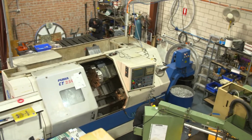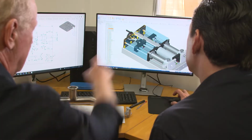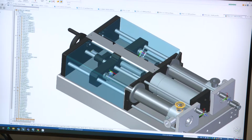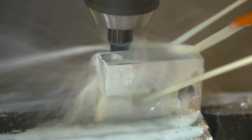But a couple of years ago it began designing its own range of machines, with all parts made here in the Marrickville warehouse. 15 staff take part in the process, from creating 3D computer-aided designs. There's a M6 bolt that goes through there that holds it onto the body, and then you've got the air cylinder that attaches to the top. To building the parts and assembling the machinery, all under the one roof.